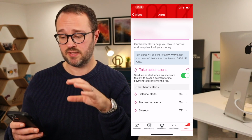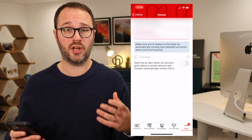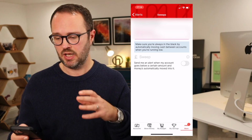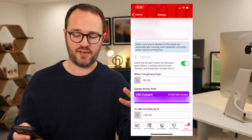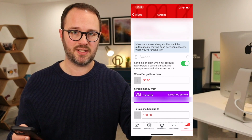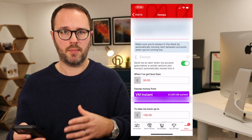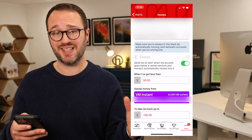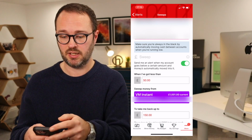And the final one is something called sweeps. Again, this is designed to stop you going overdrawn, to make sure you've got enough money in your account for the things you need to pay. You can set how much you want that to be. So if you've got less than 50 quid, you want to top it up by 150 quid from your instant savings account. Now, you've got to have money in that account for that to work. But again, it's a nice way of keeping your savings separate out of your main account, but if you need them, it moves it over automatically. So actually, there are some nice features with this account. It's not too bad. So that's the app.